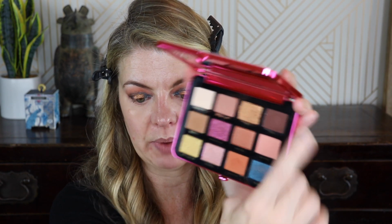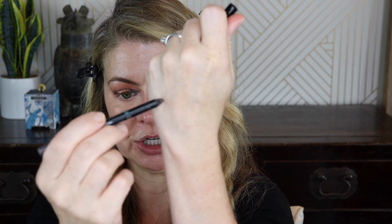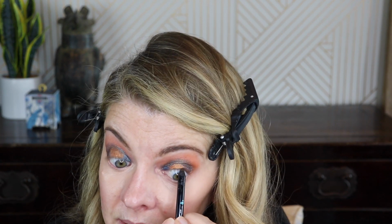Since there is no black in here, there's this very dark BYOB, but since there's no black, I am going to tightline. This is the Sephora 24-hour or 12-hour waterproof eyeliner, and this is the shade Fifth Avenue, which is a matte dark gray. So I'm going to tightline here. All right, and you can see how that just gives this eye a little more definition.